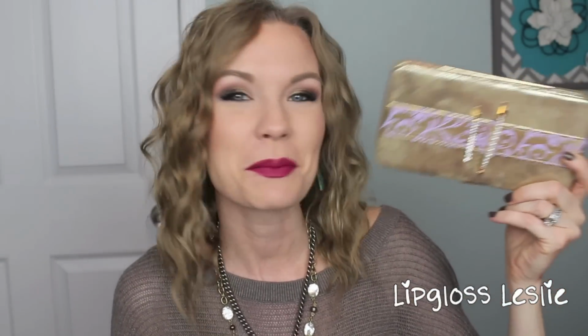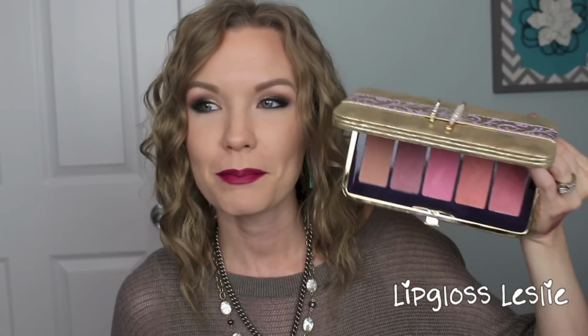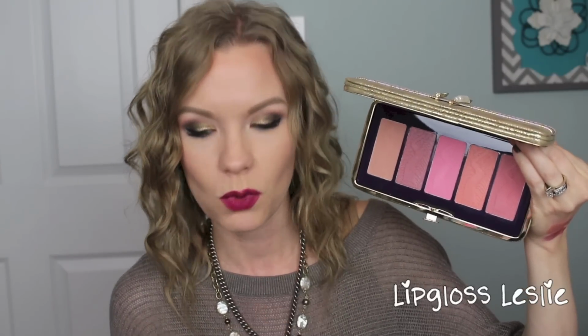And then they came out with this beautiful unicorn of a palette. This is the Pinup Girl palette. I have a review video and a blog post on this. This is just so pretty. The blushes inside are amazing. It's a really good value. I think it's $42. That's not including any kind of VIB sale price or discount. So it's a good price because you're getting 5 almost full-size blushes in here for $42. And one of these by itself is I think around $26. So it's such a good value.